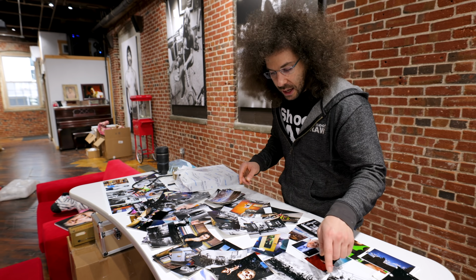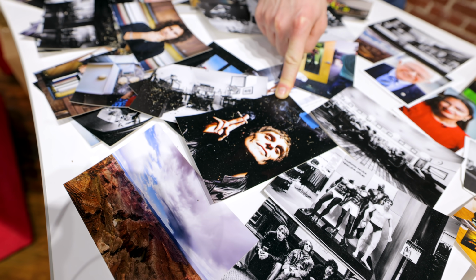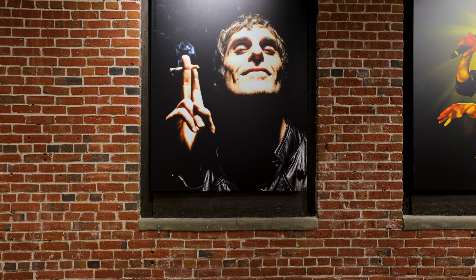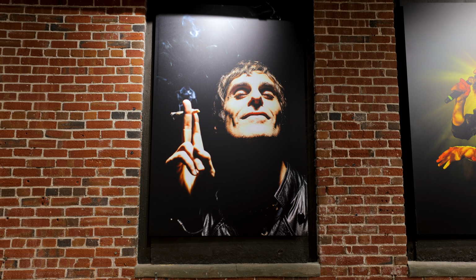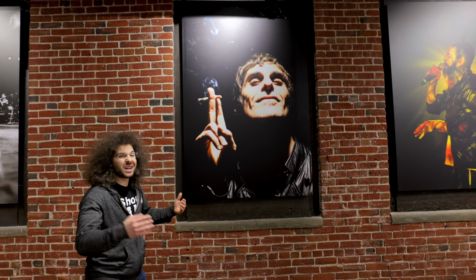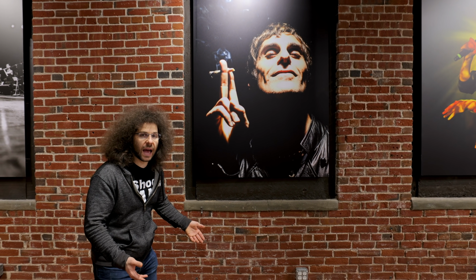But look, you can see I had a bunch of these different prints blown up, like this Perry Farrell one right here. Perry Farrell is right here on the wall, 4 feet by 6 feet. Look, this is Perry Farrell. This is in 2007. Any guesses to what kind of camera it was shot with? Because people always ask me, how large can you blow up a print from X camera? This is a D2XS. That was a 12 megapixel cropped sensor camera, all right? 12 megapixels, cropped sensor, shot at 1000 ISO. That camera looked like Swiss cheese at 1200 ISO.